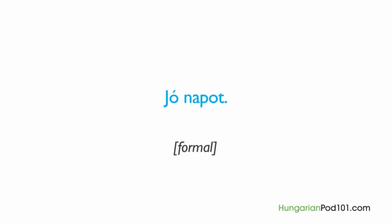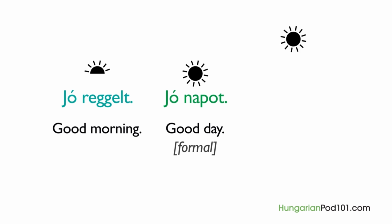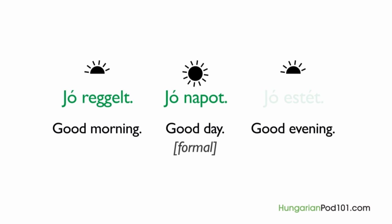Literally, jó napot means good day. In the morning, we say jó reggelt, which means good morning. During the evening, we say jó estét. Este is Hungarian for evening, but when saying good evening, you have to say estét.